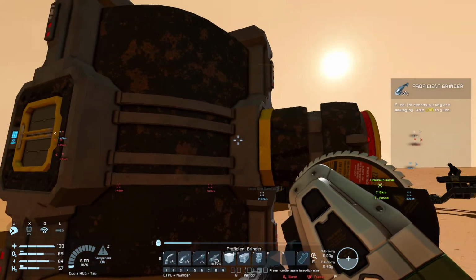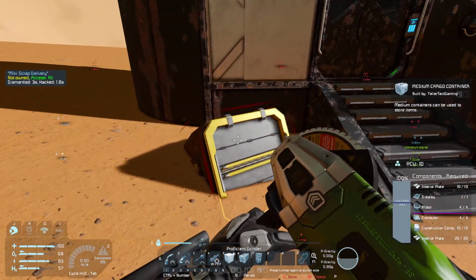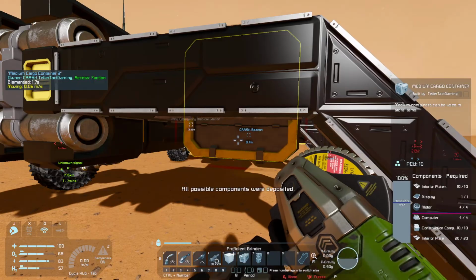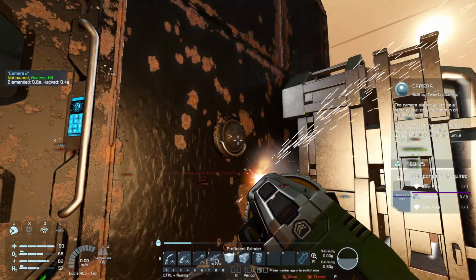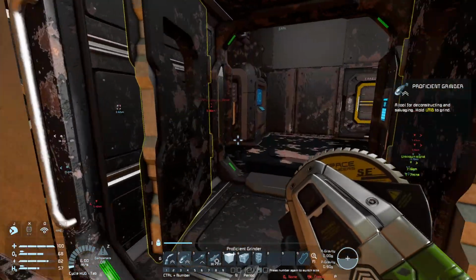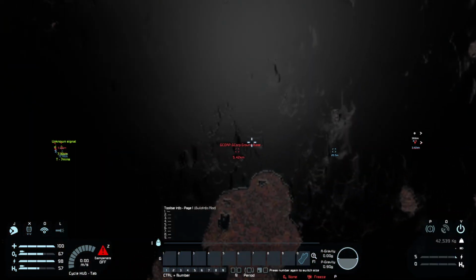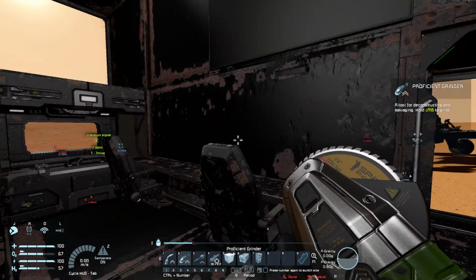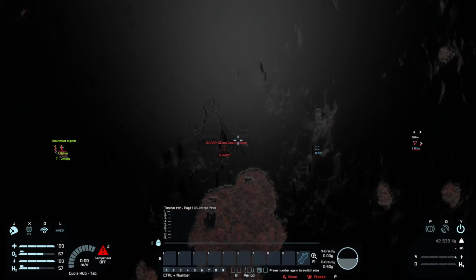And this has 50% hydrogen, which might be interesting to do something with. Not sure if it's actually going to be interesting, but we'll see. The best view ever. At least now with the rust and stuff, it's something to look at. Imagine before the rust it was just a blank canvas.